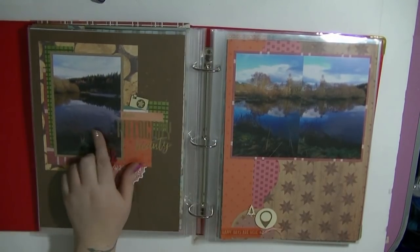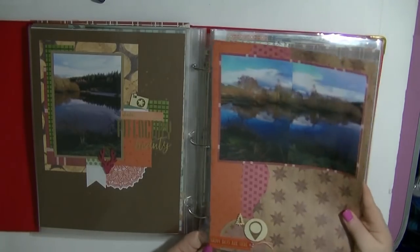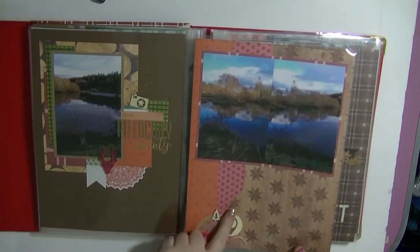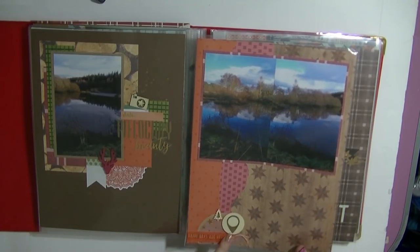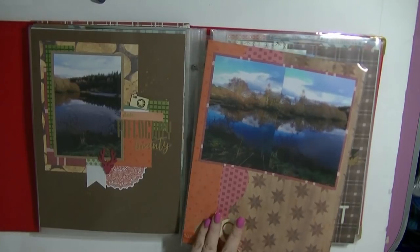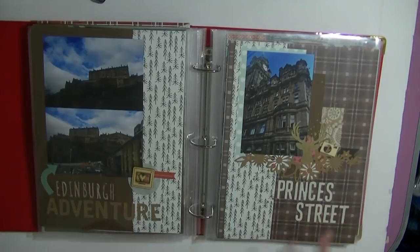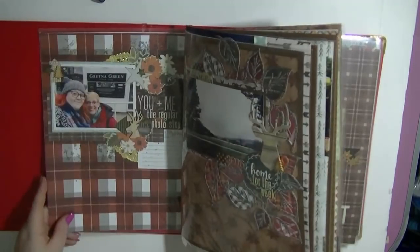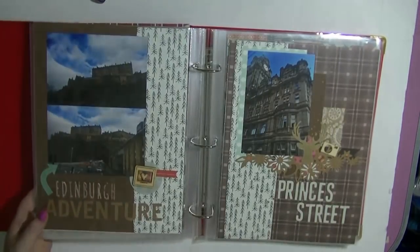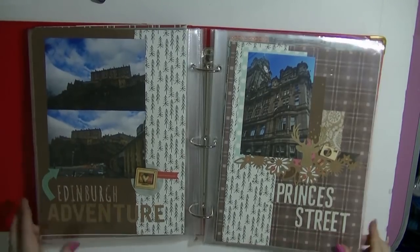This is some picture snaps. This is Pit Lockery, and these are actually snapped through a window of the coach. I did quite a lot of ripping in this album. Again, used quite a lot of wood veneer elements as well. I like that it's quite a dark album, quite dark autumnal colours, because that was the time of year we went. We went beginning of February, so it was kind of like winter coming into spring.